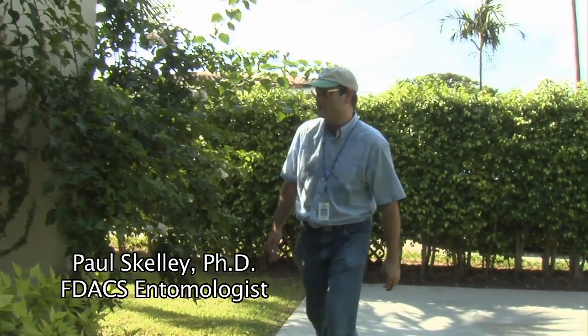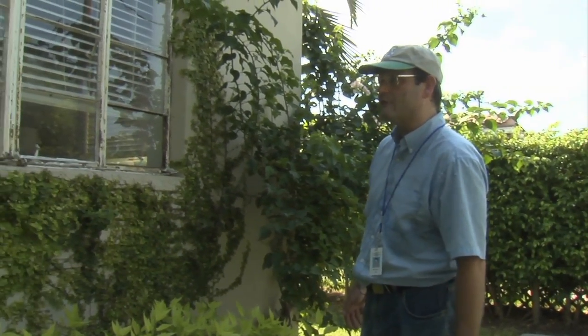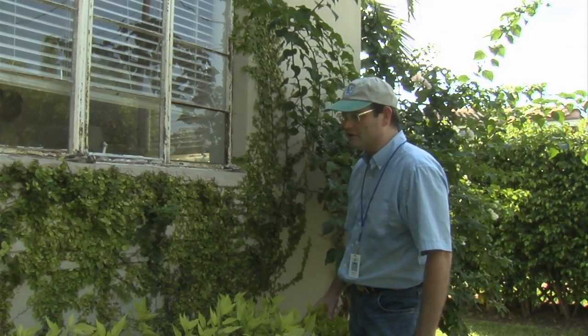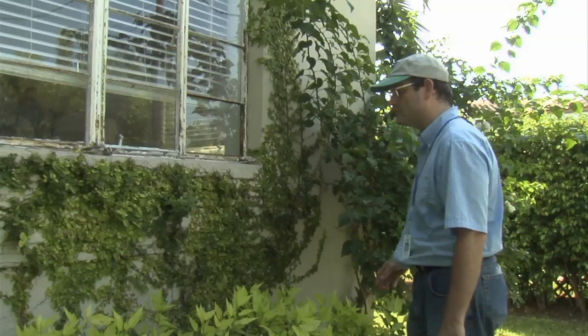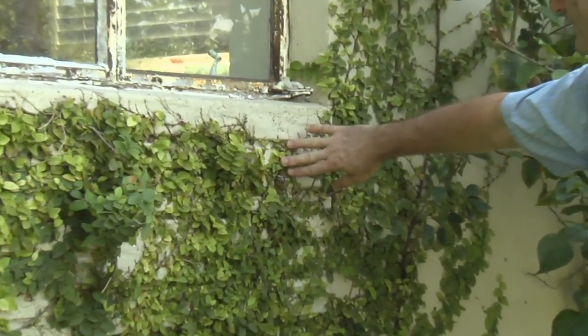We're here today at a residence in Coral Gables where the infestation of the giant African snail was found. Actually, it's in the neighborhood. But this specific residence has had a crew of people out trying to collect as many snails as they can to get rid of them for the last 2 days. Today we came out looking for some more, and sure enough, here's one up here.